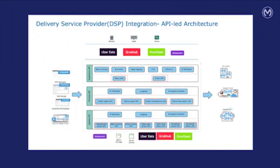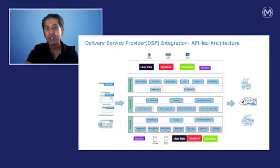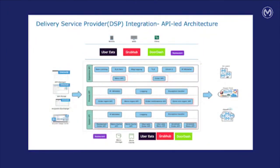In alignment with MuleSoft's three-layered API architecture, the integrations are designed and broken down into experience layer APIs, which are the APIs that interact with ordering channels such as mobile, web, virtual assistants, or interact with DSPs such as Grubhub, Uber Eats, DoorDash, and others. Process layer APIs, which contain the data orchestration logic, and system APIs that integrate with the various restaurant systems and applications like order processing systems, POS, menu data management systems, and so on. The solution leverages robust security, governance, and management capabilities that the MuleSoft platform provides, and can be deployed on any of the MuleSoft supported deployment models, i.e. CloudHub or private cloud or on-premise.